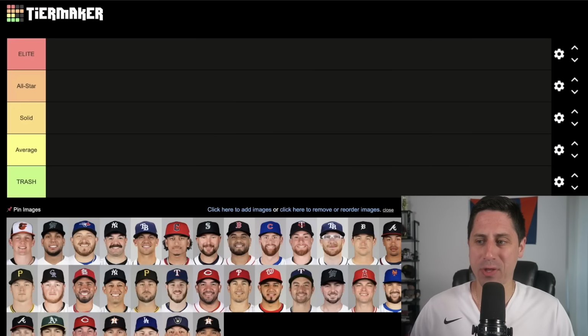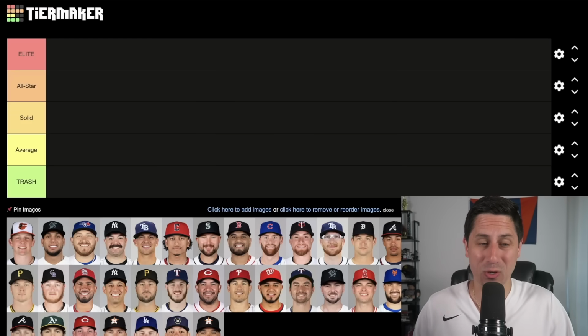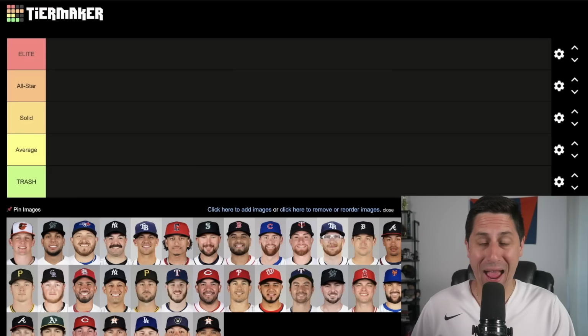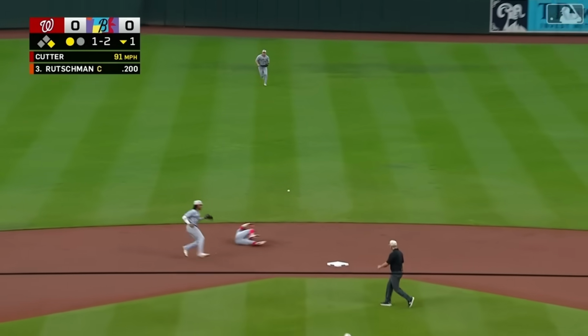But we got to get started off with catchers, and catchers are a different position this year. I think there's a lot of really good ones. We're starting to get a little bit of that bottom floor rising up, but also some of the guys at the top are falling down hard. One of those being Adley Rutschman. Adley Rutschman is playing horrendous this year. The Orioles in general have been absolutely terrible.